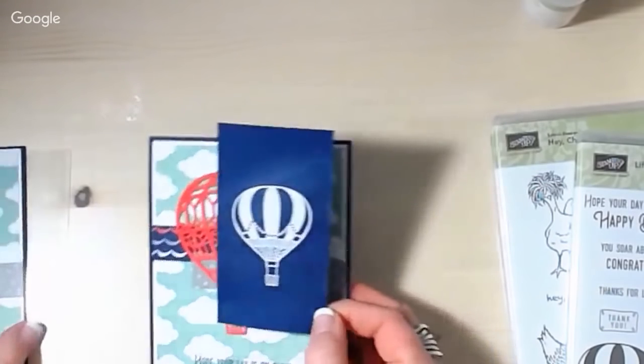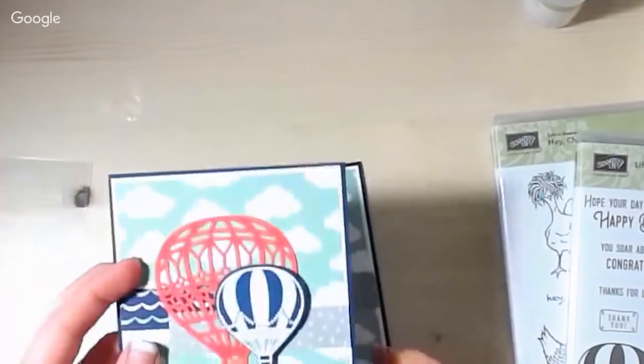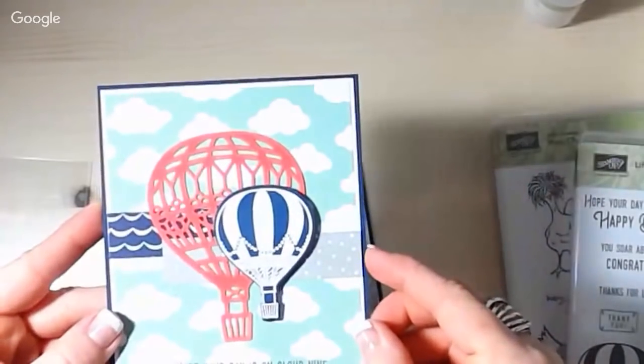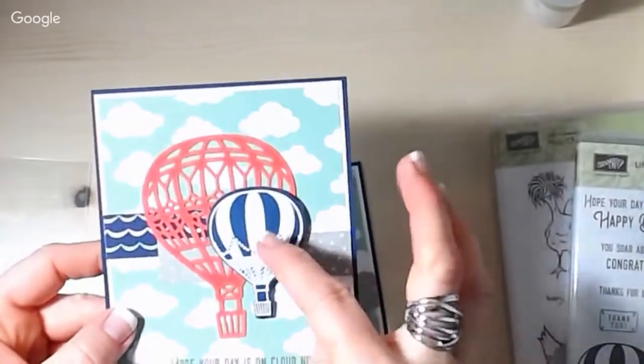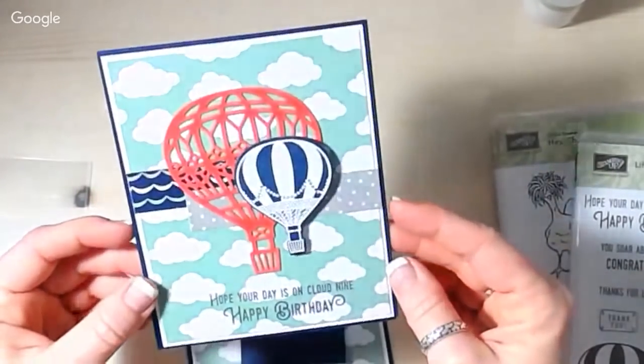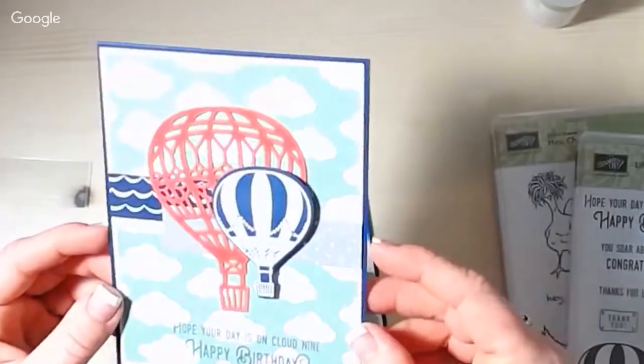And then I just cut it out using the framelits that match. And then I used dimensionals to put it on the card. So that's that card. Isn't that fun?